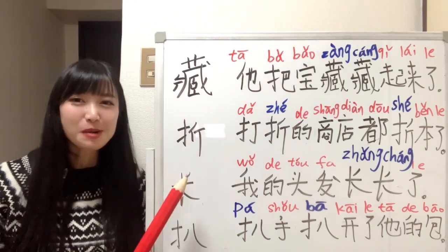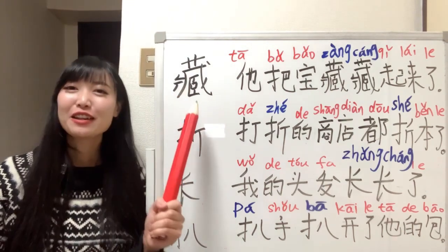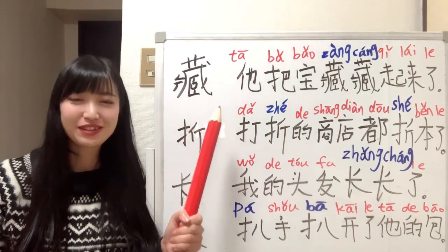Today we will continue to learn special Chinese verbs together. And each verb has two pronunciations. Okay, let's get started. The first one, well, this character has two pronunciations. Let's read the sentence first.